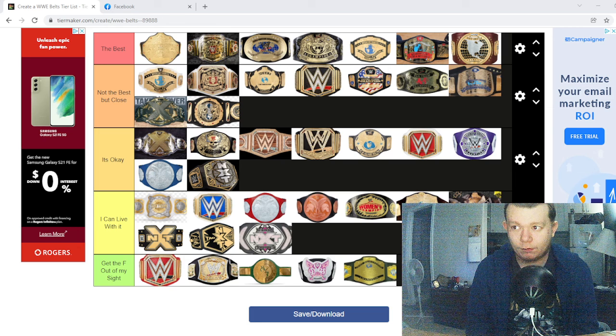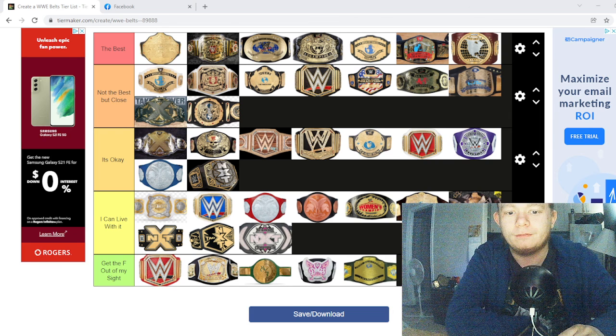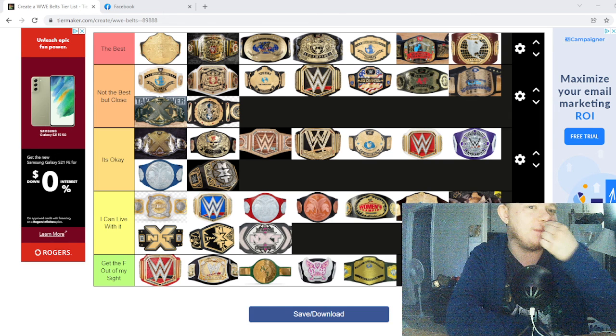Okay, so that concludes this tier list. Will we probably do more? My guess is probably, because actually these are kind of fun to do. My iPad's almost dead, so I can't do one now. Yeah, I mean, we'll probably do another one at some point down the line.